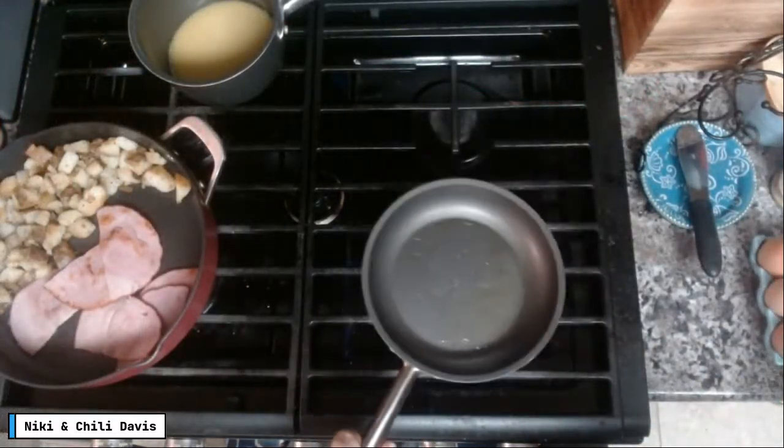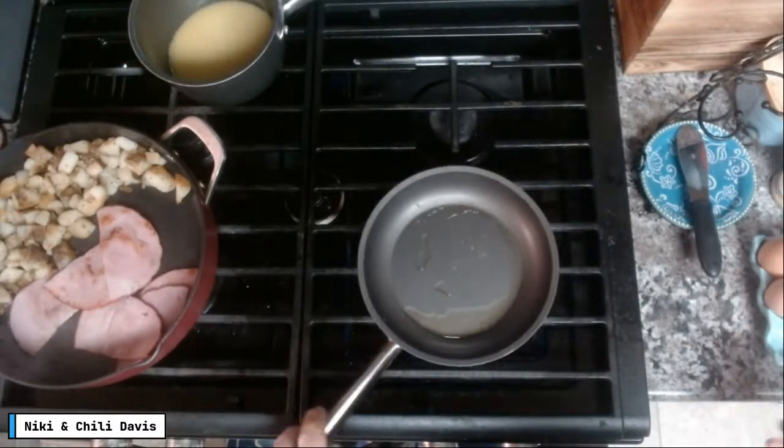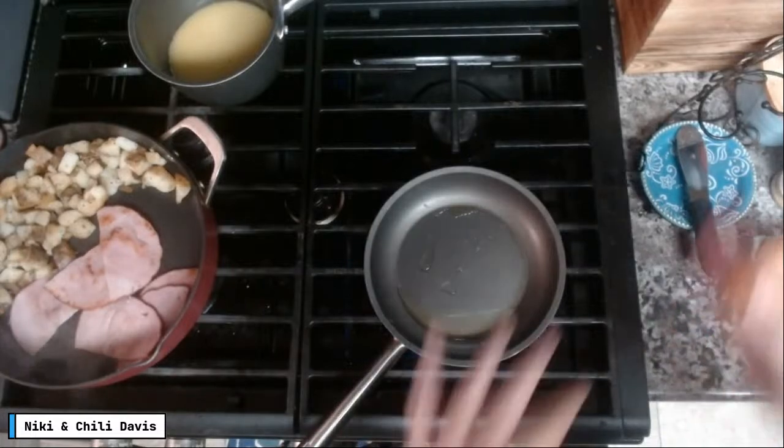Now, my stove is off kilter. It leans a little bit, and we never have fixed it. So I'm not working on a balanced stove. So you're gonna watch my yolks go this way.